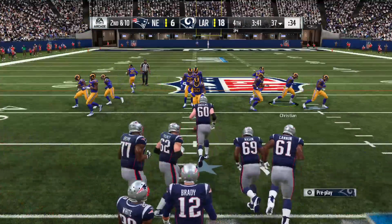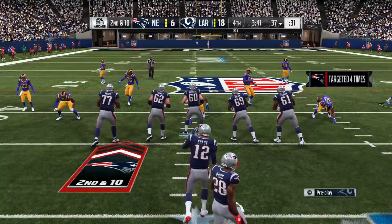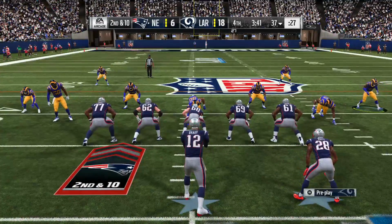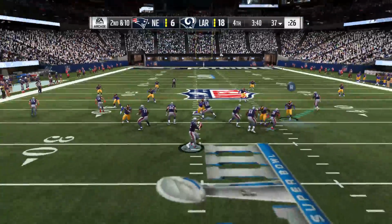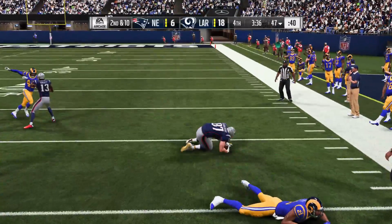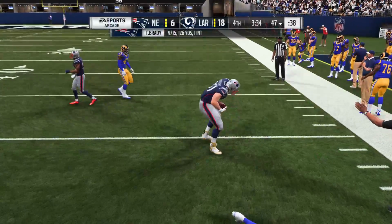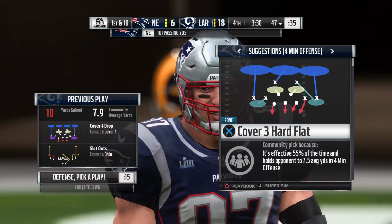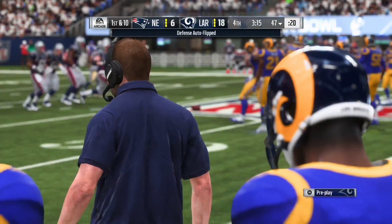Line of scrimmage, again the 37 as they line up 2nd and 10. Brady again here on 2nd and 10. Man open underneath. It's Gronkowski. And able to get this one across the 45 before he's brought down. The familiar refrain, Brady to Gronk for the New England first.